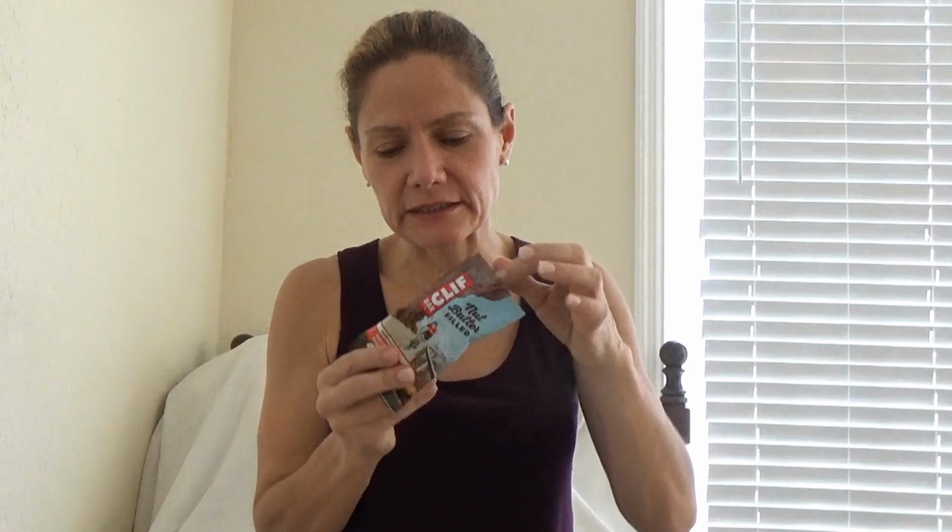I don't know how biodegradable the packaging is though. It's made out of some sort of metallic paper. So if it's supposed to be all organic and all that stuff, I'm not sure the packaging passes that test, but the bar apparently does. So, it smells good. Well, chocolate, you know, and I'm not a chocoholic or anything.